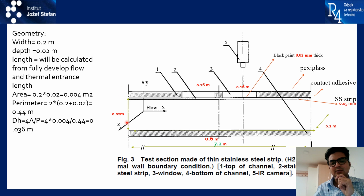Here you see the depth is 0.02 meter and in the spanwise direction it is 0.2 meter. Then the streamwise length is 7.2 meter, which is calculated from the fully developed flow and thermal entrance length, which I will discuss in the next slide. Then from the width and depth, I have calculated the area and perimeter, and from this area and perimeter, I have calculated the hydraulic diameter. The hydraulic diameter comes around 0.036 meter.